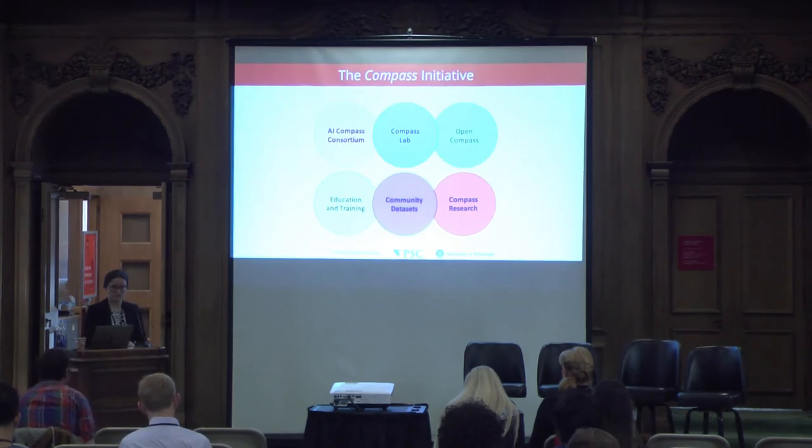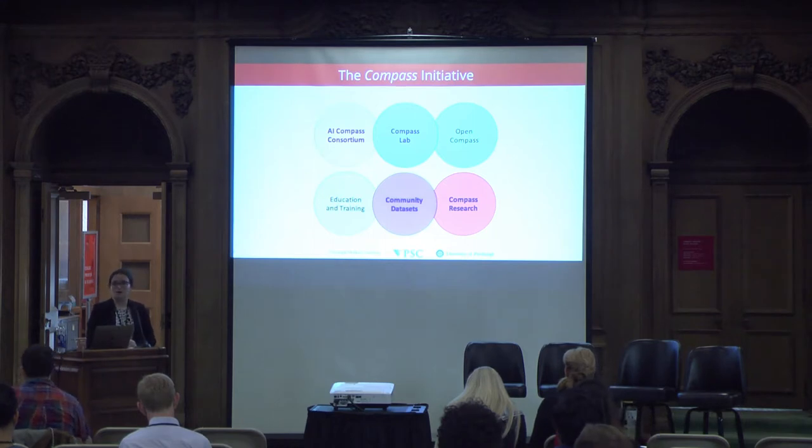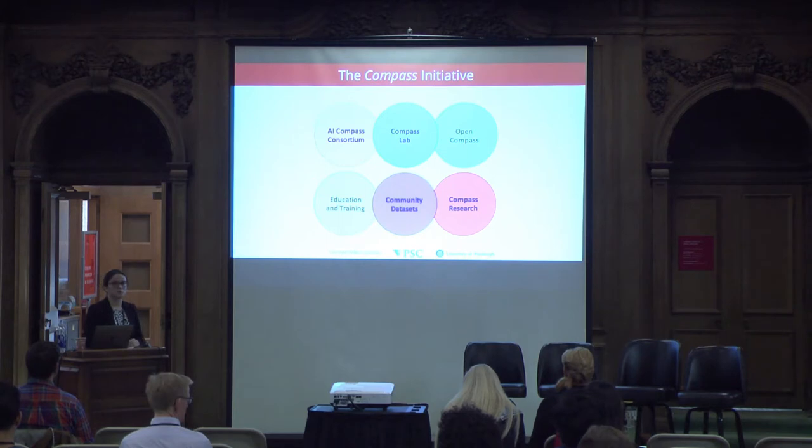So what we have is this six-front initiative that has a Compass Lab, which is the actual processors, interconnects, and technologies, FPGAs. We have Open Compass, which is working with a selected group of representative science projects where we are benchmarking these technologies and coming up with best practices that we can disseminate. We have the Compass Consortium, through which we collaborate with the private sector to get representative use cases that are needed in production. Then we have the education and training component where we disseminate these best practices. We also support community datasets that are necessary for deep learning and for being able to execute these projects. And we also have Compass Research, which is research in the scaling part of artificial intelligence.